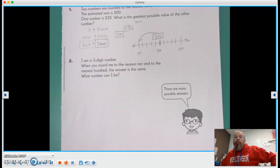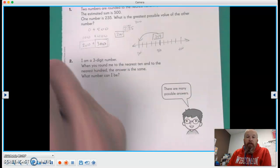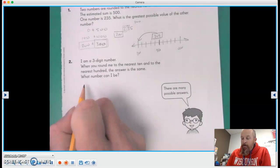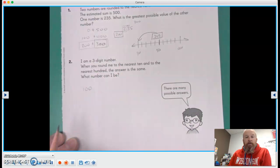I am a 3-digit number. When you round me to the nearest 10 and to the nearest 100, the answer is the same. What number can I be? Okay, well, it has to be a 3-digit number. So let's look at 100. If I rounded 100 to the nearest 10, it would be 100. If I rounded 102 to the nearest 100, it would be 100. Okay? So my lowest 3-digit number is 100.